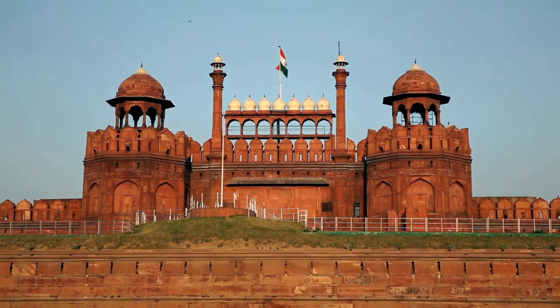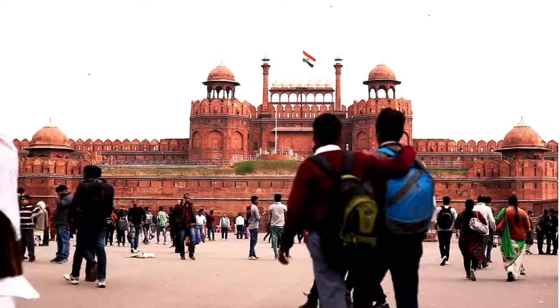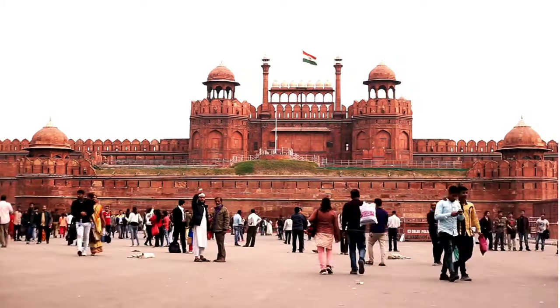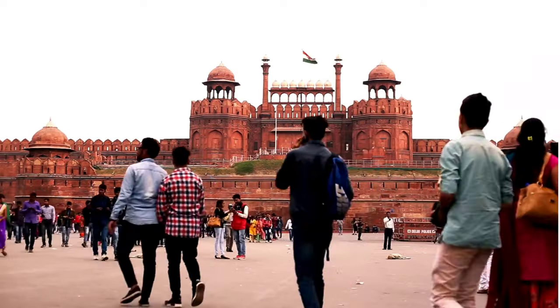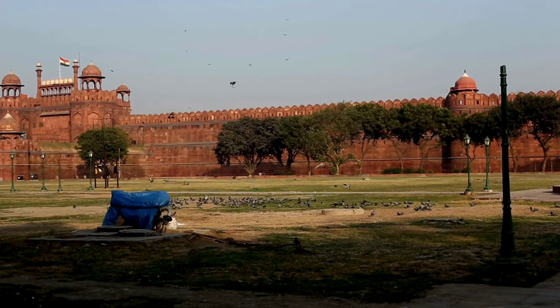Design: the fort's design is a fusion of Persian, Timurid, and Indian architectural styles, reflecting the cultural and artistic influences of the Mughal Empire. It is a UNESCO World Heritage Site and is considered one of the finest examples of Mughal architecture in India. Layout: the Red Fort is divided into several sections, reserved for private meetings and ceremonies. The fort also houses the royal residences, gardens, and various other structures.